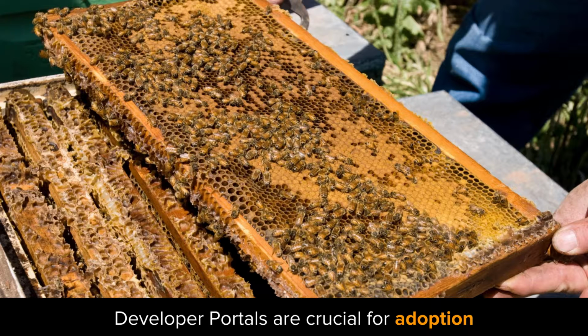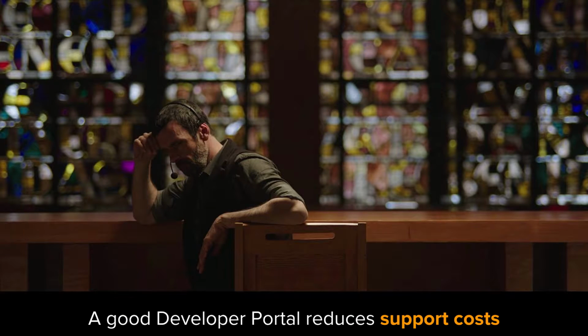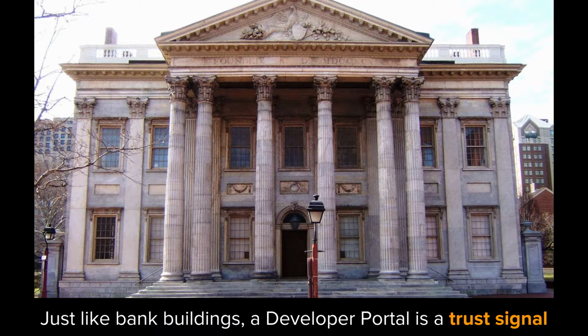It should have documentation. It should have onboarding tutorials. If you don't want to be spending a lot of time explaining over and over and over again how to use your API, you need a developer portal. That's what it is. So then a developer portal is very important for adoption because it will make it easier for people to use your API. So that's going to help drive adoption. It's important for driving down support cost, as I said. If you don't want to be spending a lot of time explaining over and over again how to use your API, you need this.